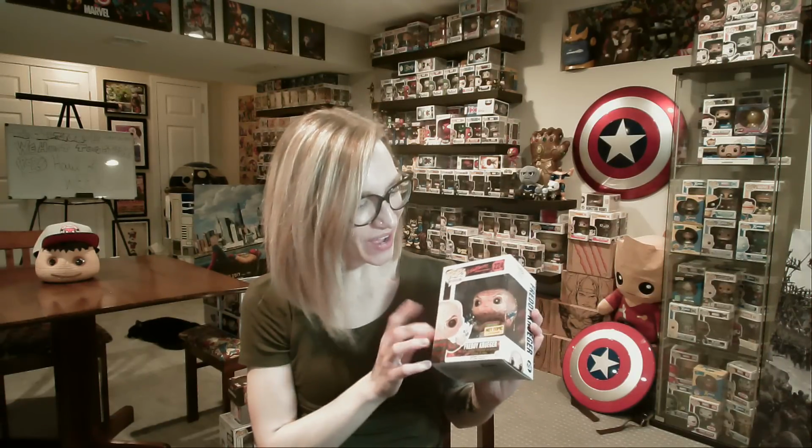Finally got my hands on the Freddy Krueger syringe fingers, and I could not be more happy about it. So why did you want this so bad? Because you had a reason. Well, yeah, I had a reason. First of all, he's like the coolest Freddy Krueger Pop. I mean, he has syringe fingers.